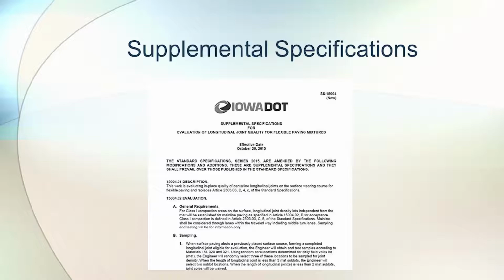Supplemental specifications are changes to the standard specifications that involve a particular way of doing something, a different way that's being considered. They generally are a specification on a certain type of project, say an asphalt project on a primary road or something like that. So there's criteria where it's applied automatically to the projects. And it's kind of a trial period when they're using these supplemental specifications. Then over time, when they're fine-tuned and people feel they're ready, they can become part of the standard specifications.